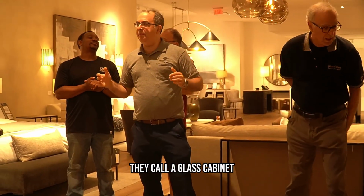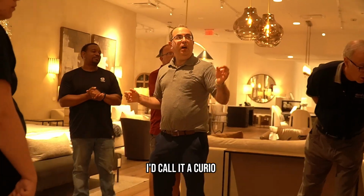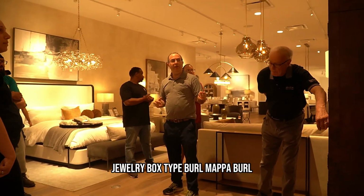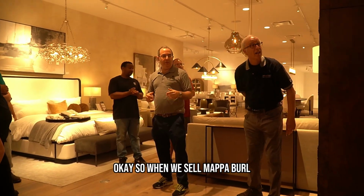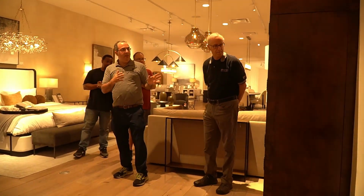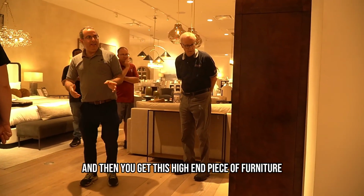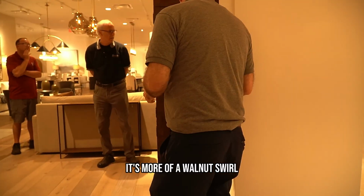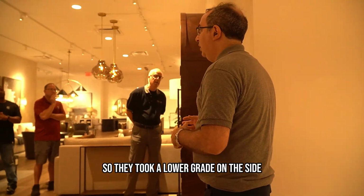They call it a glass cabinet. I'd call it a curio. It is, again, high-end burl, jewelry box type burl. Mappa burl. When we sell Mappa burl and they stain it dark, you get this high-end piece of furniture. Again, on the sides though, it's more of a walnut swirl. So they took a lower grade on the side.